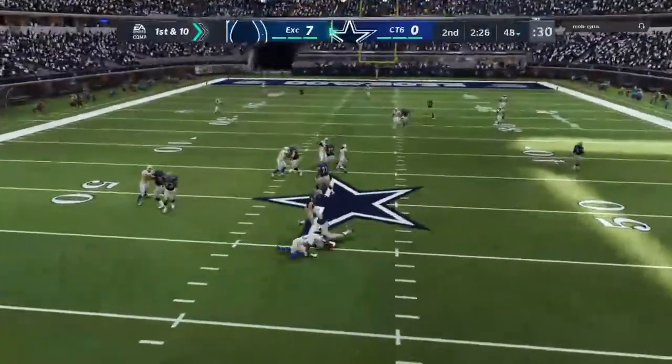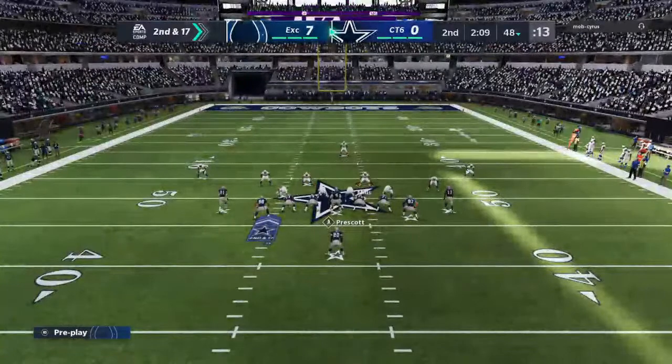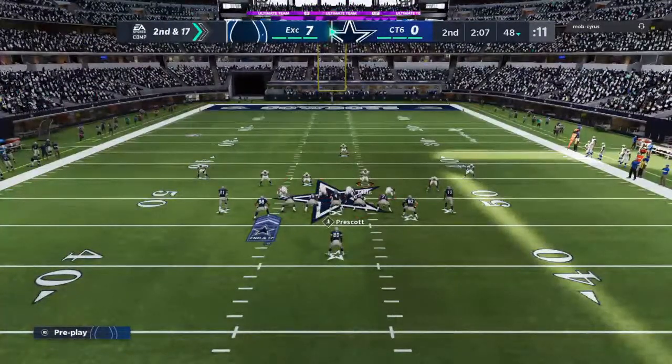Play action now. Prescott. And he's going to be hit and taken down. Back right around the 48-yard line. Darius Leonard getting him once again, his 3rd sack of the afternoon.